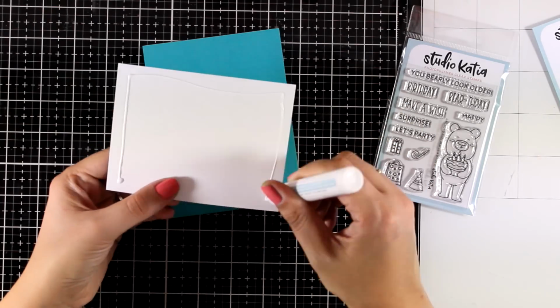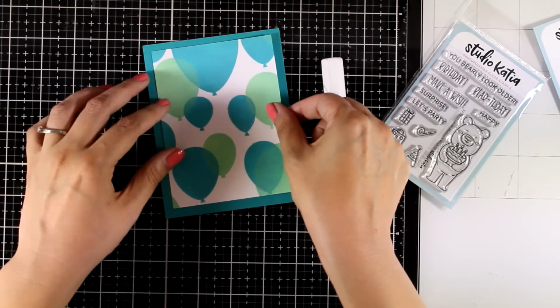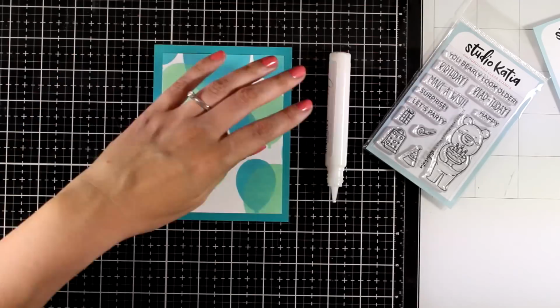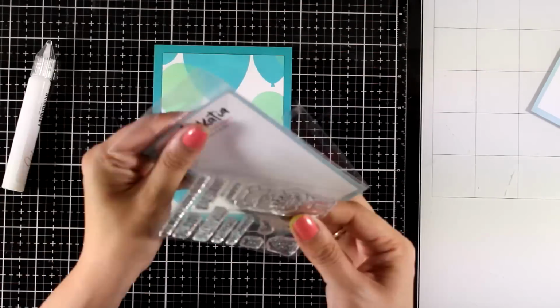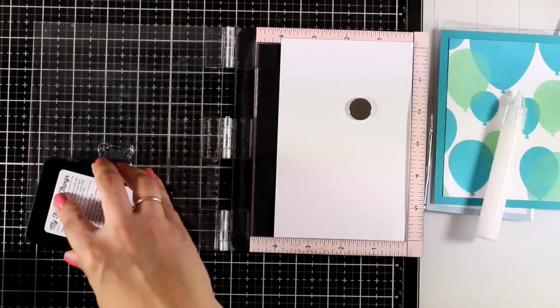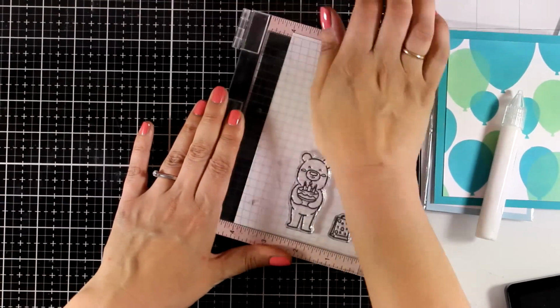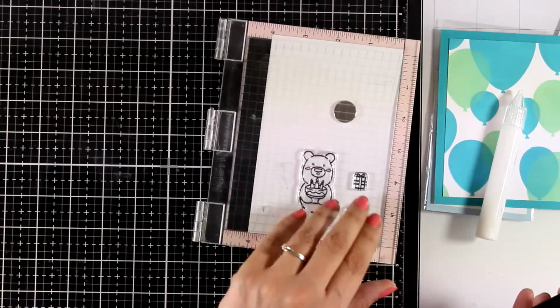So first of all I'm going to work on the first background, which I have cut down to be smaller than the standard card. I used my Studio Katia glue to stick my background on top of my card base and one of the colors of the balloons matches perfectly the color of my card base. Now I'm going to go ahead and do some stamping. I'm going to stamp the bear as well as a couple of the gifts.